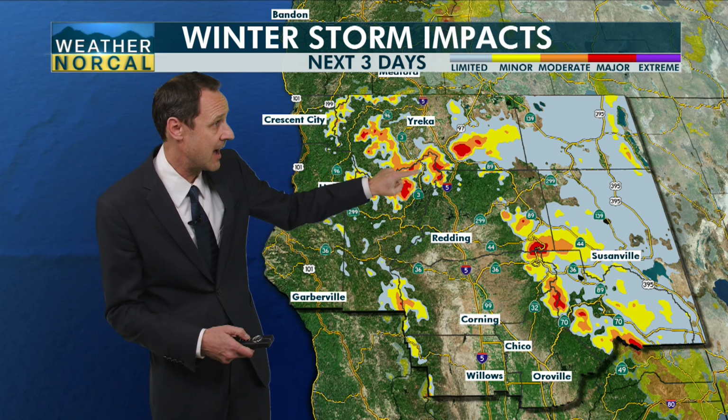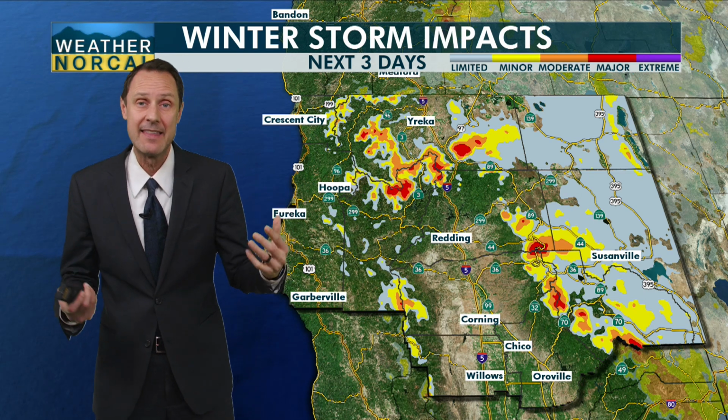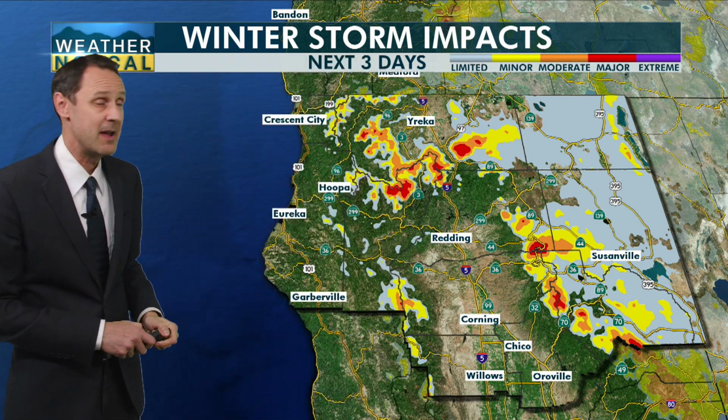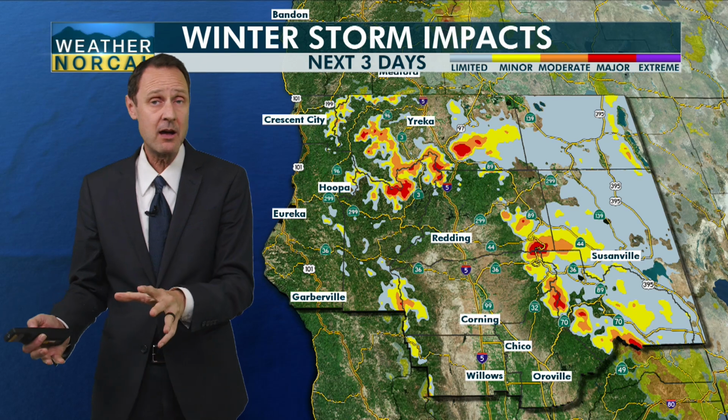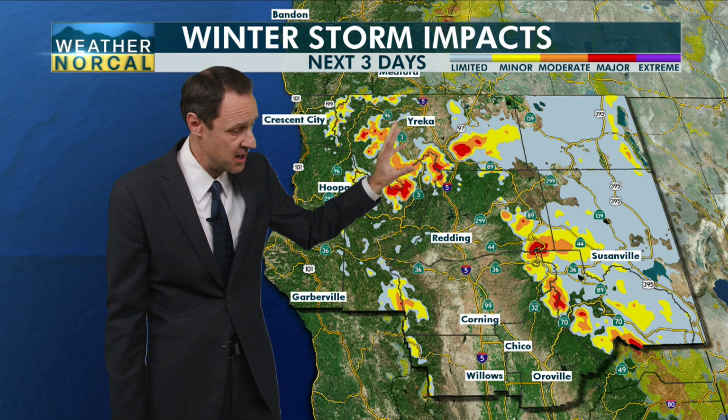But north of that on Highway 3, there it is. You see the orange there for Scott Mountain? That's indicating a moderate impact with that storm. So we're going to have to be on the lookout for that. Bottom line, traveling on Wednesday, especially east of I-5, keep a close eye on those road conditions. You might want to just double check if you're heading north on I-5 because you never know.